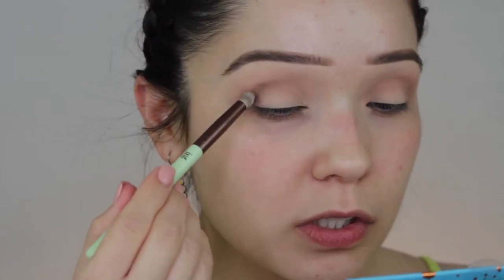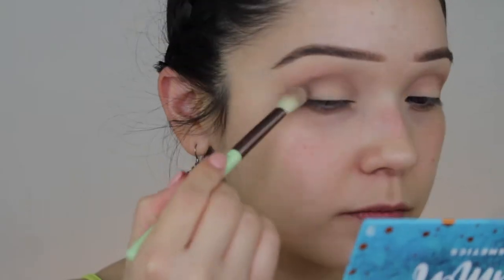So I'm placing all in the crease because that is going to really give that definition once we create the cut crease. And I basically want to lay it down all around. So, really quick tip, I do have a little bit of a hooded eye. So when I do a cut crease, I always do it a little bit higher than my eyelid, just a tad. When I'm applying a darker shade and rounding it out, I make sure that I lift it just a tad bit above the crease, so that when I end up cutting the crease, you can still see the darker shade as definition, versus just keeping it low and then cutting the crease and that color is basically lost. So that is a quick tip.